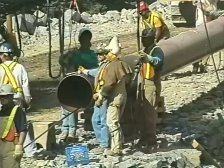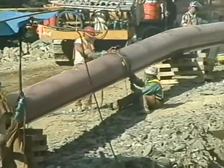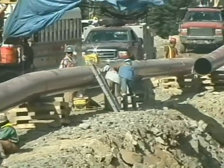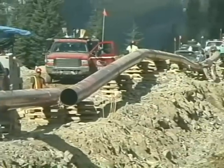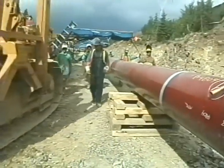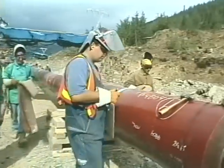Pipeline, if you wanted to compare it to a factory type industry, is almost in reverse. Where in a factory you have production lines where the product is moving by you, in the pipeline the workers are moving by the product, which is the pipeline. And as each worker moves by applying his or her trade, their work is finished and completed, and you leave that product in place, ready for the next activity.